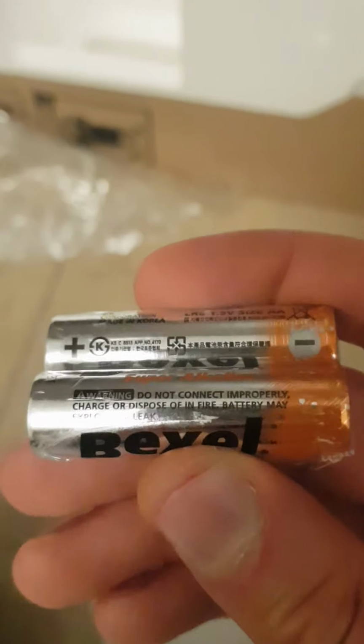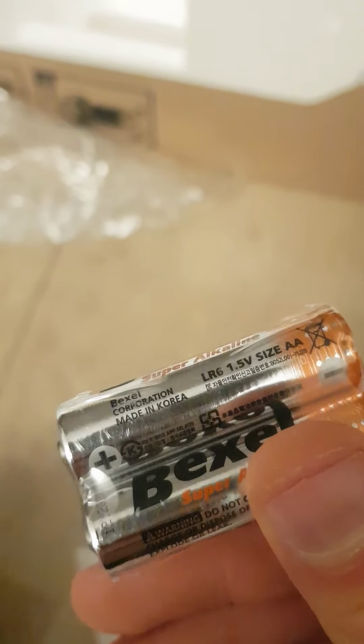Funny thing, probably the TV is made in Poland and the batteries too. Only LG uses that type of batteries. Let's check if they're from Korea. I once had an LG air conditioner and it had the same batteries, so that was strange. Here we have some other stuff which I don't plan to use.